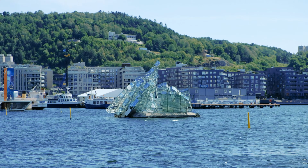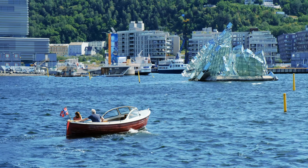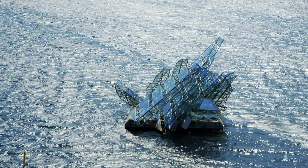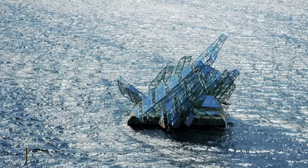Floating in the water near the Opera House is this stainless steel and glass sculpture that was designed and created by the Italian artist Monica Bonvicini, and it's called She Lies. The artwork floats on a concrete platform tethered to the harbour floor, allowing it to turn and change based on the tides and currents. Its subtle movements are a reminder of nature's constant change.